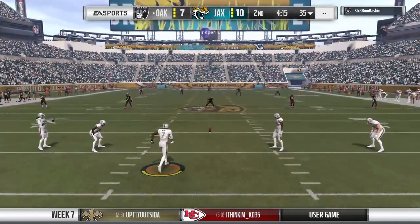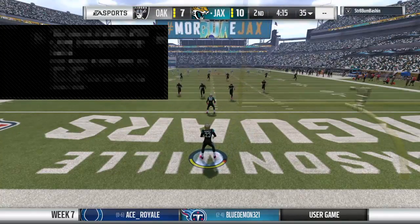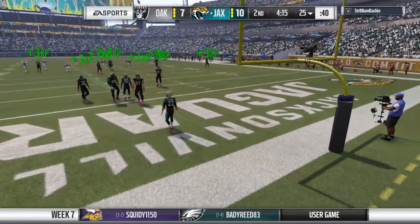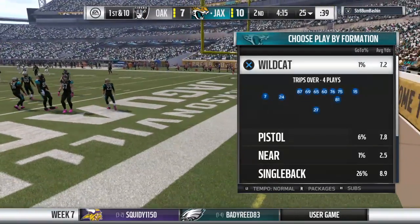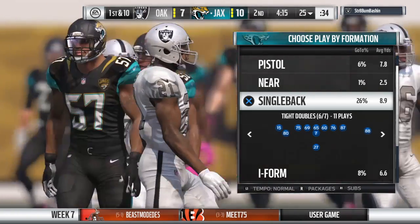So just a 3-point game now as they send this one away. And this will be a touchback as that sails over the end line. The Jaguars offense now heads back onto the field.